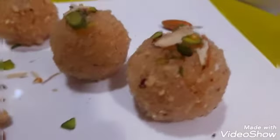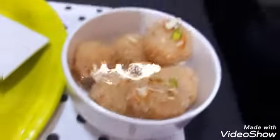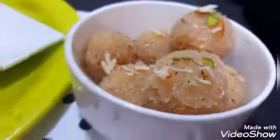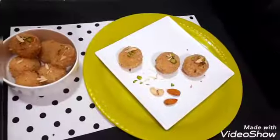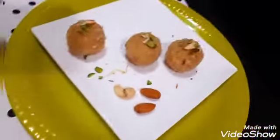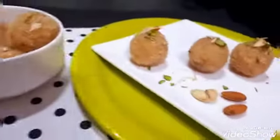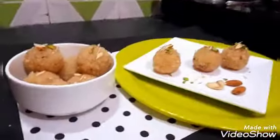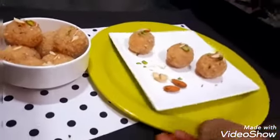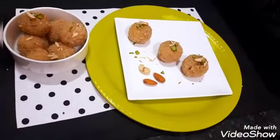So friends, today I am here with a magical sweet of Bengal. Yes, it is narkel naru. Darun to? Friends, I am bringing today coconut laddu. It's magic.